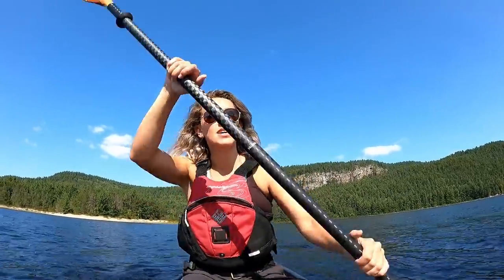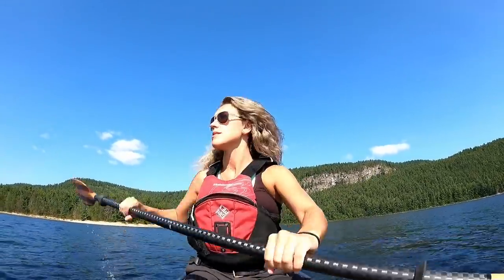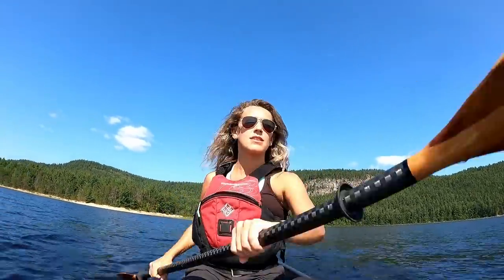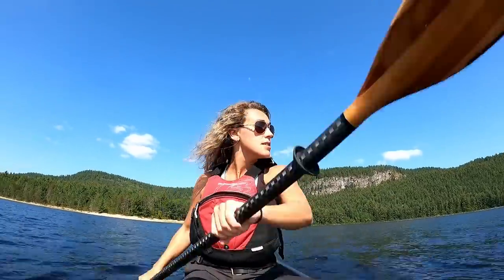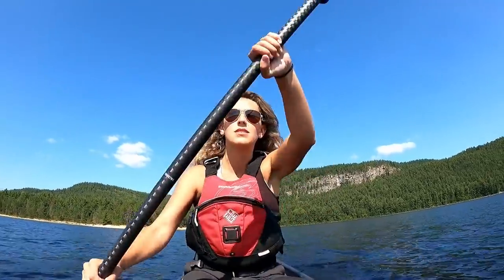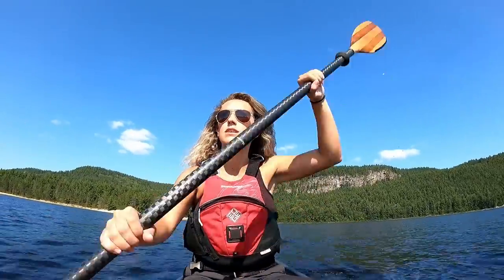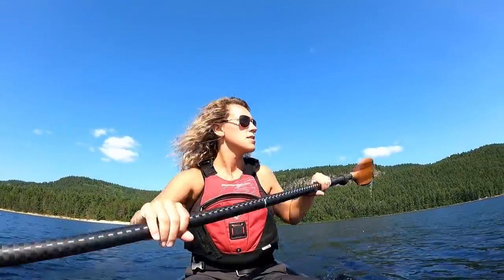Should be back to my truck in about 10-15 minutes. Not too bad at all, and the wind is not too bad out here. I think it was just funneling through that channel, which made for a bit of a headwind there, but this is pretty good. This is going well.